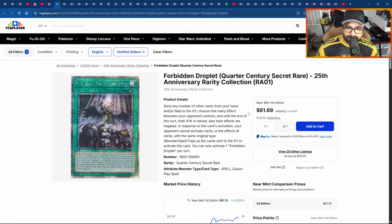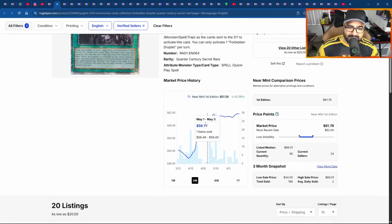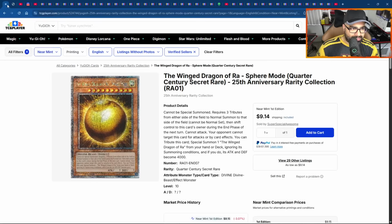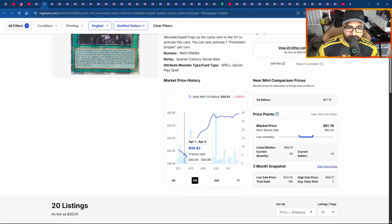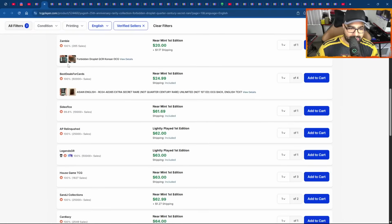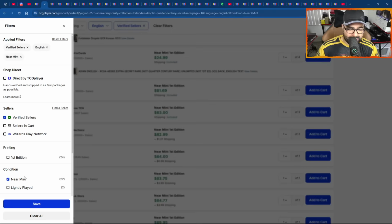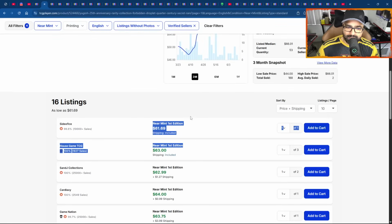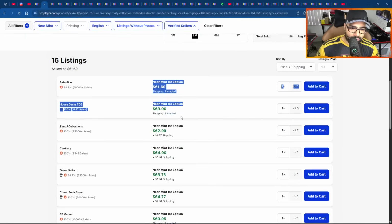We have Forbidden Droplet. Again, right now it's a 60 piece. And just like the chart that we showed at the beginning for Dark Ruler No More, the same thing is happening with Droplet, where it was a $47 card, went up all the way to 60s, and now it's consolidating right here before the next leg up, guys. So look, that's beautiful. When we talk about a chart example and you can see it immediately on another card, then you can use the chart skills that you're learning here on the channel for free, to apply it to your advantage.